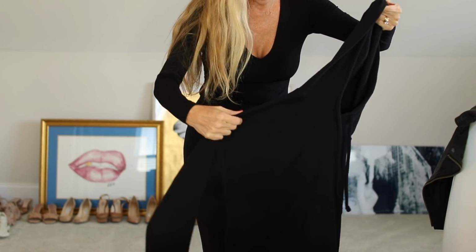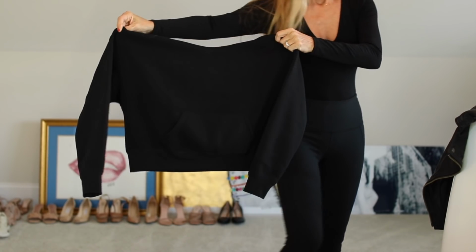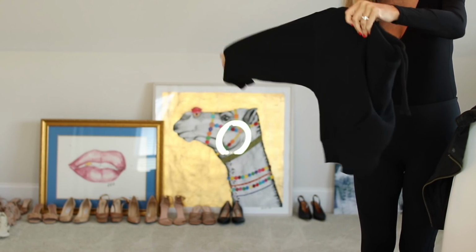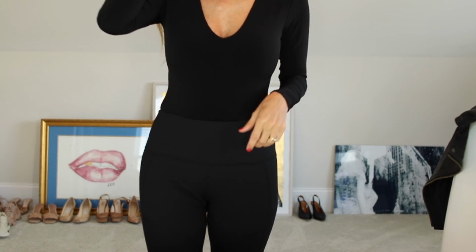I will show you what I've gotten, so here is the little sweatshirt. Let me show you it by itself. I'm not sure what other colors this comes in. This was a great find. I can probably sit down and show you this. Let me pull my chair back over here.